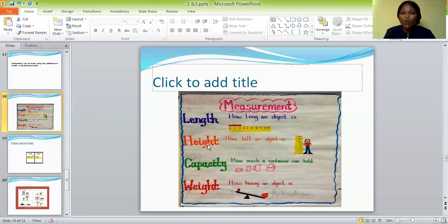Very good. Now, when you hear the word height, it talks about how tall an object is. For example, you want to know who is taller between you and your brother or your sister. What you need to do is for both of you to stand together. Then when you stand together, you will be able to know who is taller and who is shorter. Do you understand? So by doing that, you are measuring your height. Your height. Not like you measuring length. Length determines how long an object is. But when you are measuring height, that talks about how tall an object is.